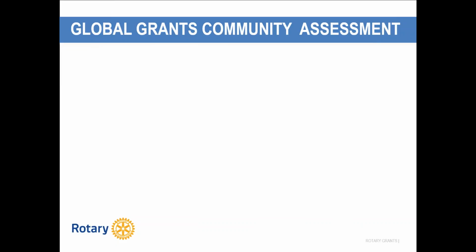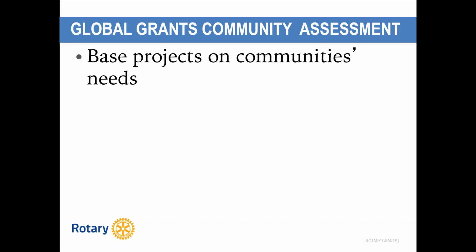There will be a Global Grants Community Assessment, sometimes called a needs assessment. At this time, you might want to stop the video and from the district website, pull up the Global Grants Community Assessment results form. The Community Assessment Report is the starting point for a successful global grant. The most important point to remember is that you must base the projects on community's needs.